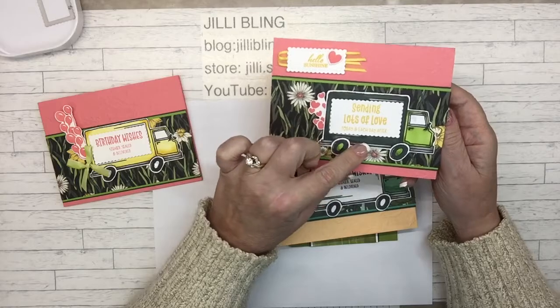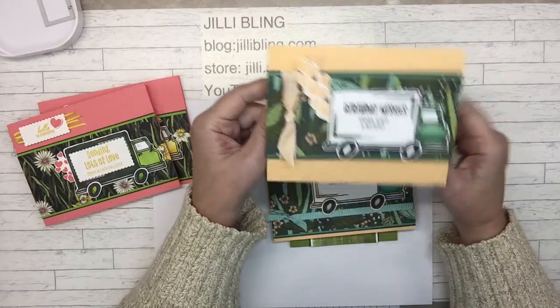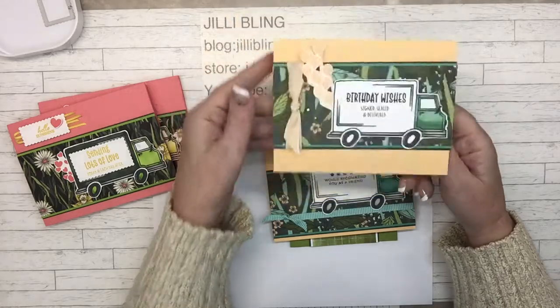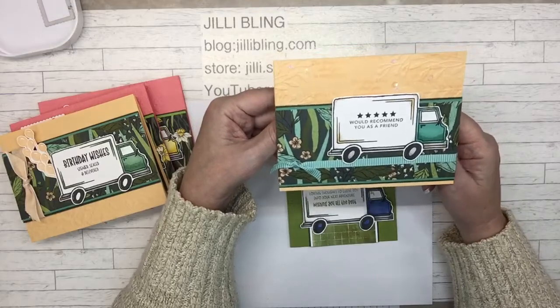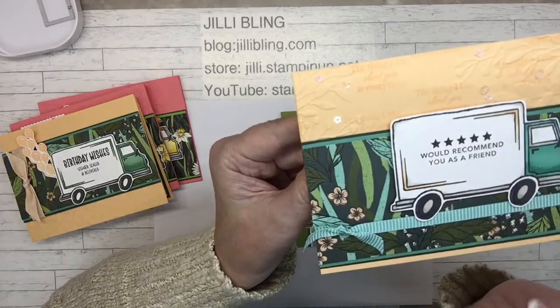And I was trying to pick up the colors in the paper. Then there's these two done in pale papaya. Birthday wishes. These words are really great. I'll pull out the stamp set here in just a minute. So I would recommend you as a friend, 5-star. And up here, really light, it's stamped pale papaya on top of pale papaya.